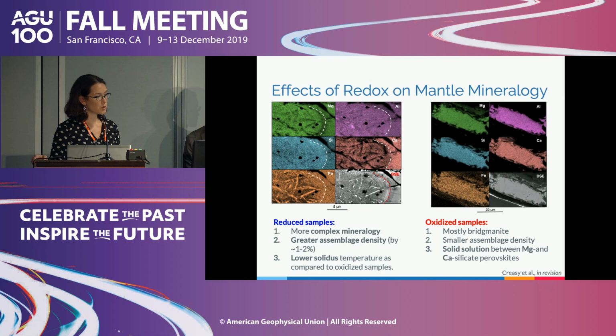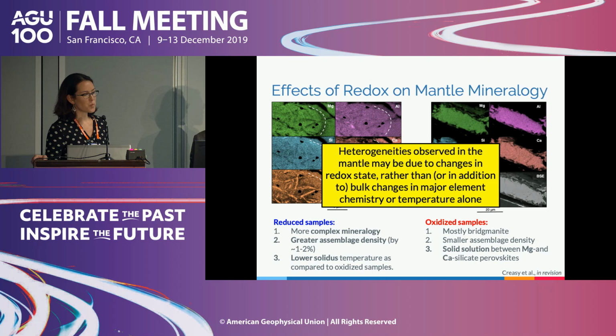Reduced samples have more complex mineralogy and greater assemblage density, as well as lower solidus temperatures. Oxidized samples, on the other hand, could also form solid solution between the magnesium and calcium perovskite, thereby allowing the bridgmanite phase to be a vehicle for large cation lithophiles, perhaps heat-producing ones that we're so interested in. So heterogeneities observed in the mantle may not just be due to changes in bulk chemistry or temperature, but also due to redox.